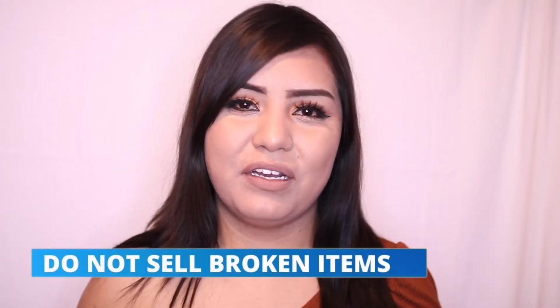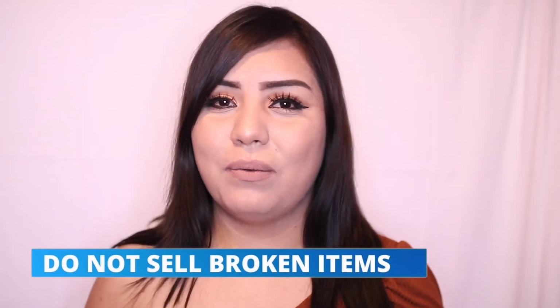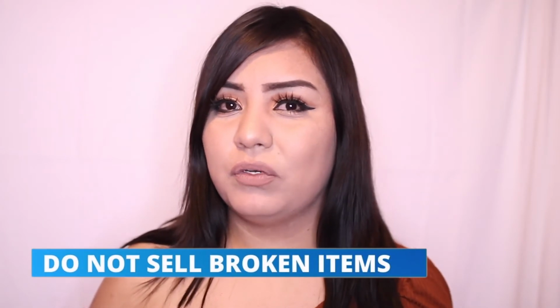So the next tip that I have for you guys is to not sell broken items. If you guys wouldn't like to receive a broken item, then don't sell a broken item, because you have less chance of selling it. People usually look for like new stuff, they don't look for broken stuff. And if it's broken, obviously make sure it's something that they could afford, and just put yourself in their shoes. Would you pay that much to get that? Would you get that broken item?